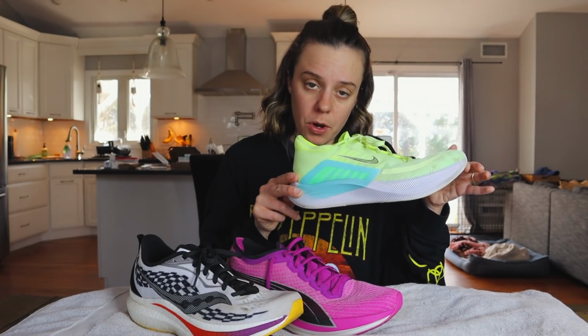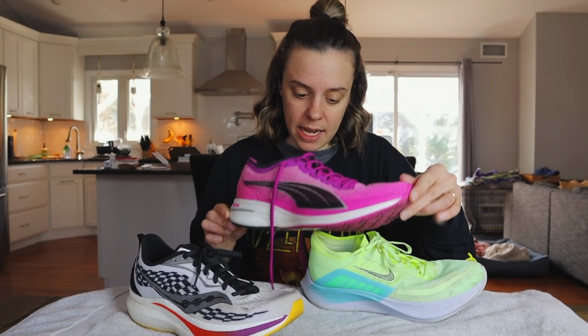But if you don't have access to that, I have 3 running shoes here today that we're going to talk about that I think are in the same category. They're all plated. They're all considered tempo day / daily trainers, and they're all around the same price point. Oh, I should probably tell you what these shoes are. We got the Nike ZOOMFLY 4, we got the Puma Deviate Nitro, and we have the Saucony ENDORPHIN Speed 2.